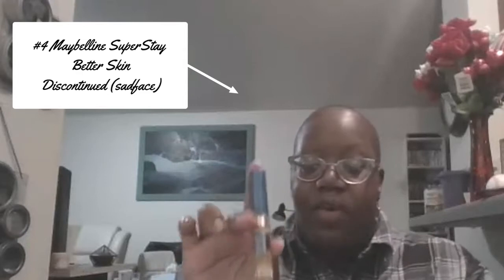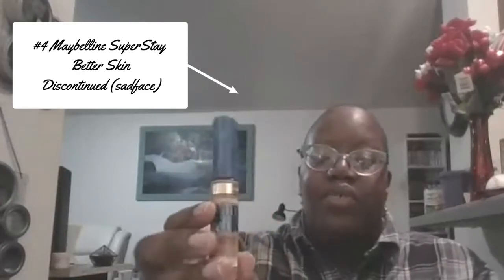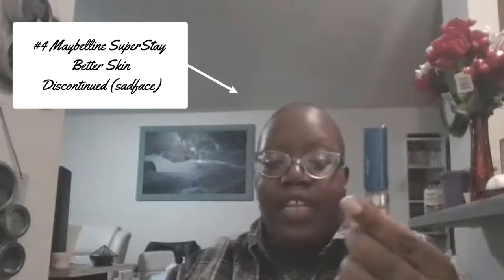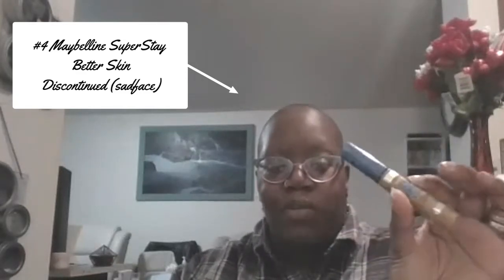It is not a full coverage concealer, so if that's what you're looking for, I don't know if you're going to like this, but this is a really pretty concealer. I love the consistency. I love the formula. It glides on really well. It blends out really well. I literally have no real complaints other than I wish that there were a couple more shades, and there actually might be a couple more shades, but in the store this was the deepest they had.